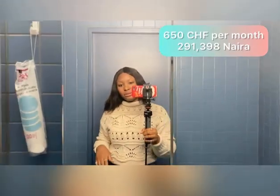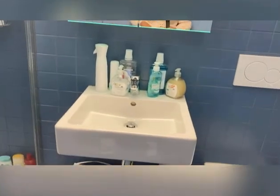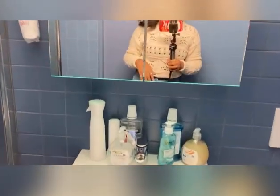It's just that, obviously, a studio room is really expensive. For a studio room, it is $950. For this room, it is $700. And for a single room, I think it is 650. Yeah, so this is what we have here.